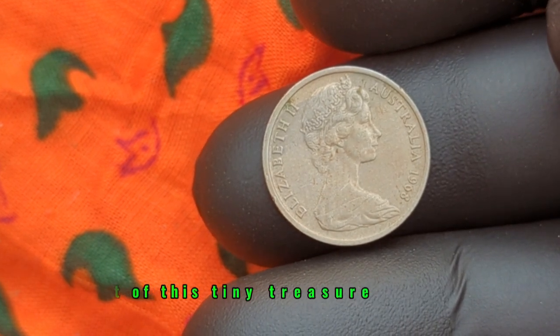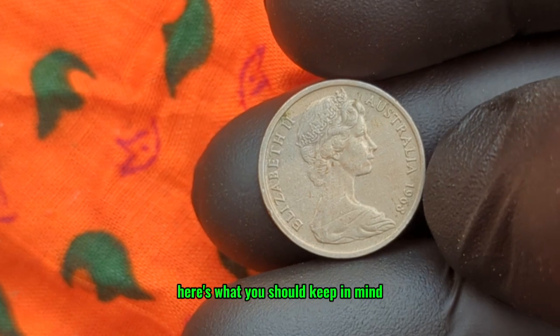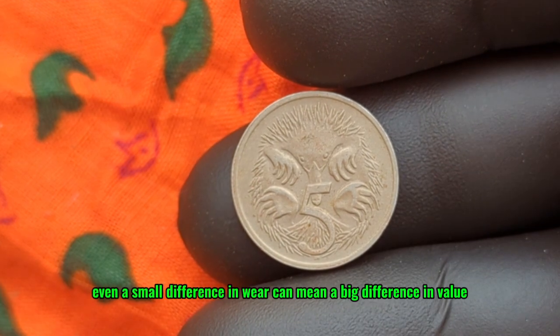If you're looking to make the most out of this tiny treasure, here's what you should keep in mind. First, always prioritize condition. Even a small difference in wear can mean a big difference in value.